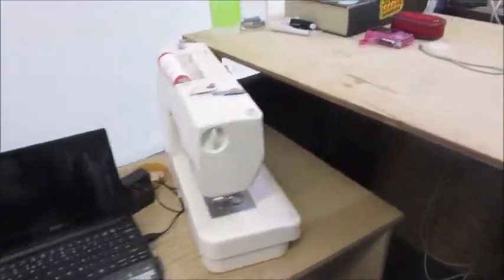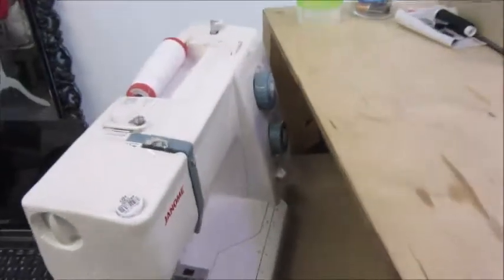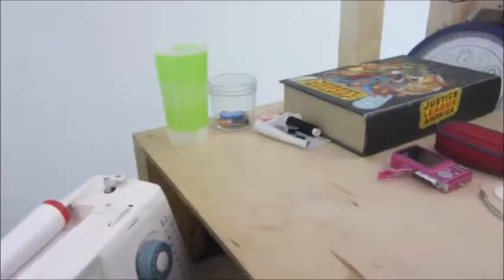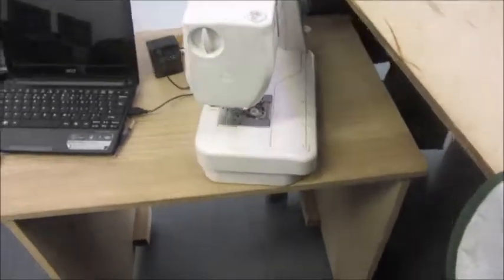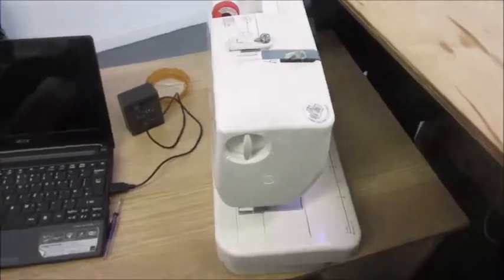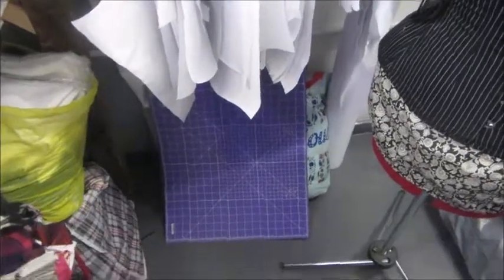And if anyone's interested, my machine is a Janome. I can't remember the number. It's a Soist 525S, and it's really, really good. I do eventually want an industrial machine, but this works really well. Before this, I had a cheap one from Tesco, and obviously whilst I was in university and doing just a couple of things here and there, it worked out really well. But obviously once I started getting really into it, I needed a proper machine.